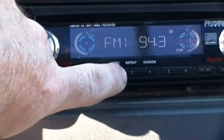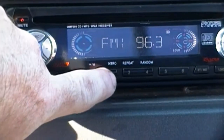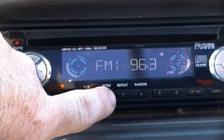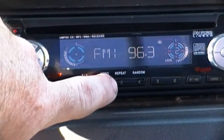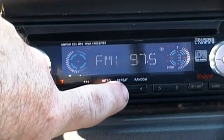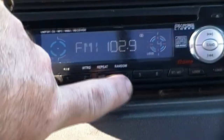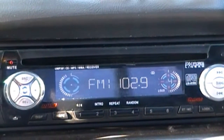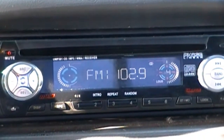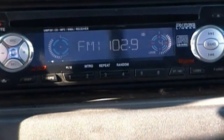Got this set for WEGI FM 94.3 The Eagle. This one's WCJK 96.3 Jack FM. WZZP FM 97.5, WBUZ 102.9 The Buzz. Those are the only four stations I usually listen to anyway. So, put it back on that.